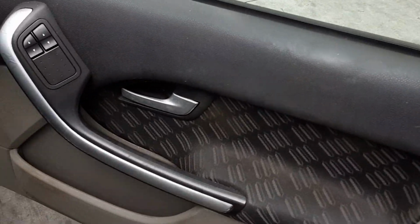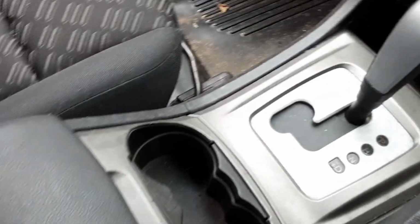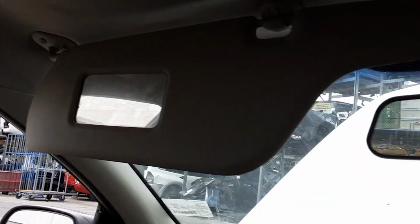driver side door trim, power window master switch, two switch type. This vehicle is fitted with black cloth interior, vinyl center console lid, automatic type console, automatic gear shifter, single stack CD player with heater controls included, interior mirror, courtesy lamp, left hand sun visor, right hand sun visor, and the instrument cluster.